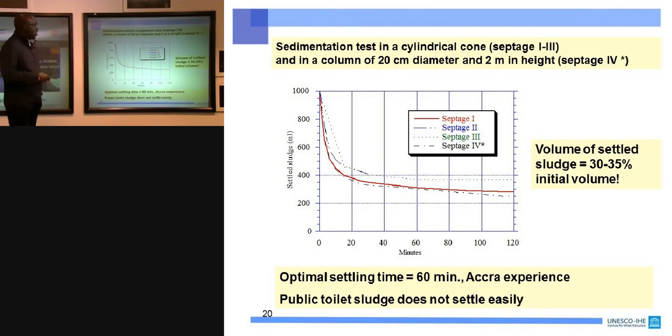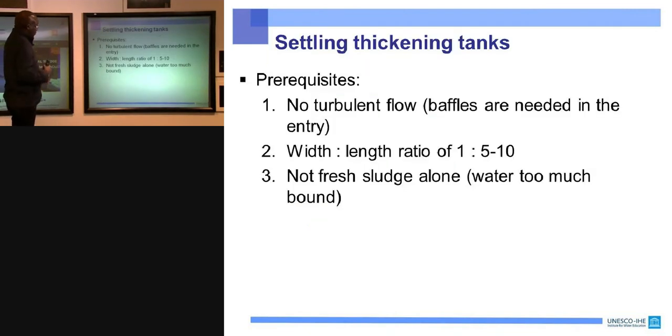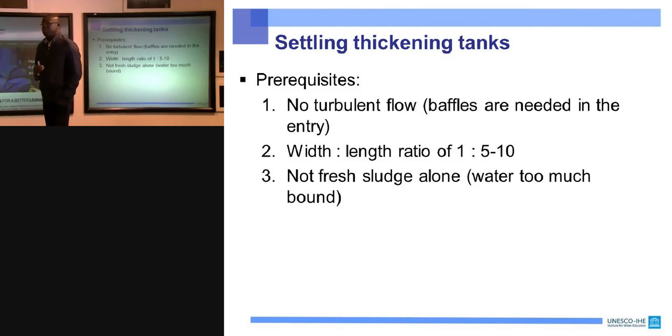But we also realized, thanks to these tests, that public toilet sludge does not settle easily because it has too much bound water. To have a settling thickening tank working properly, you have to avoid turbulent flow as much as possible. It is why we implement some baffles at the entry of the settling thickening tank. The ratio between width and length can be 1:5 to 1:10. And as I explained earlier, don't use fresh sludge alone. You need to mix fresh sludge with a more stabilized sludge in order to make it settle easily.